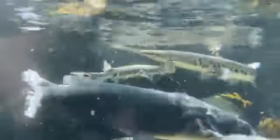So these catfish are being very hungry. Now they get plenty of food.